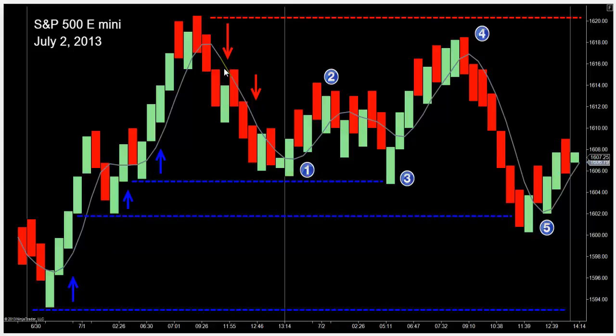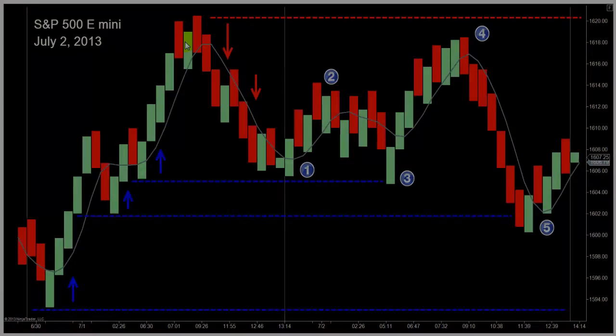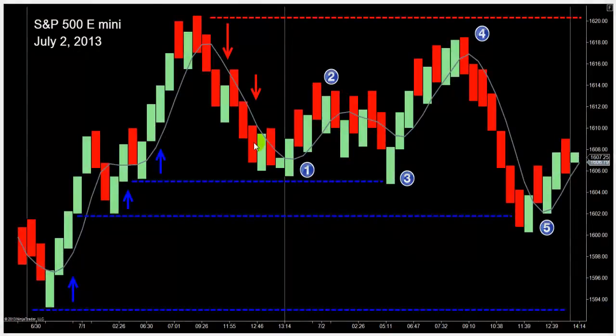we also identified the breakdown selling point at or near 1615, 1614. Monday's distribution also informed us that there was a secondary support level located at 1602, and of course support down at 1594.